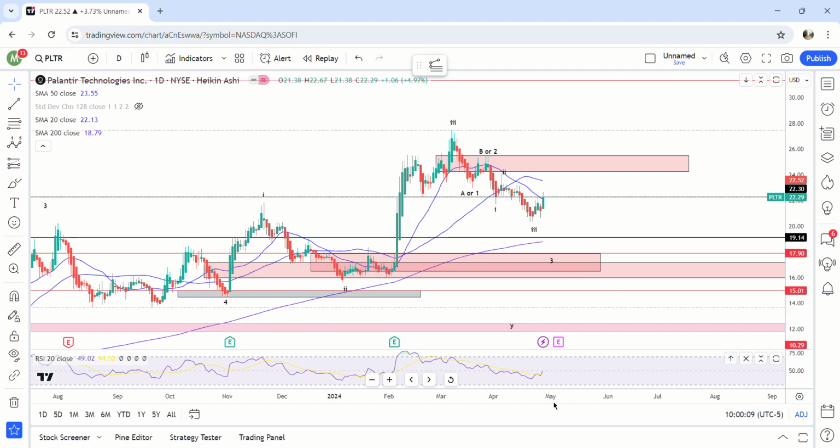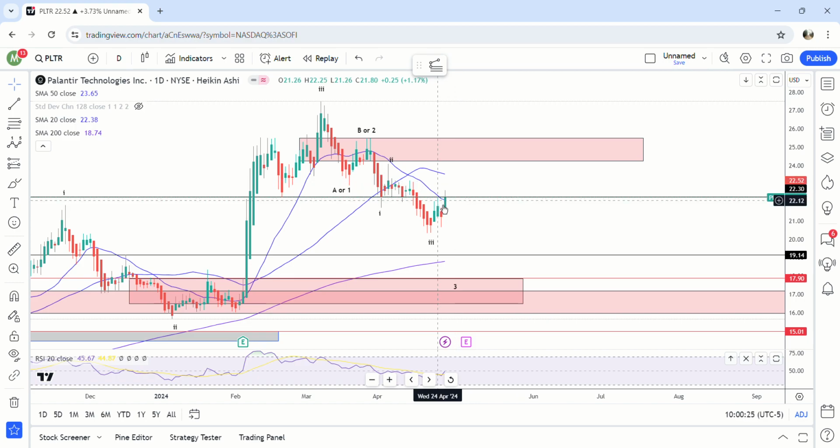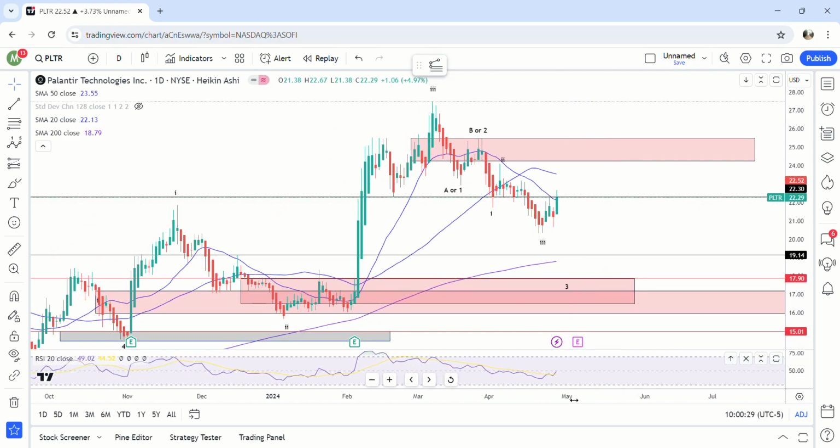And we finished above the 20 DMA. So the 20 DMA is at 22.15. That should be bullish. We're above the 200, of course. The 50 is the only other obstacle here at 23.58. Still want to see the 20 reverse and go past the 50. But everything looks pretty good.